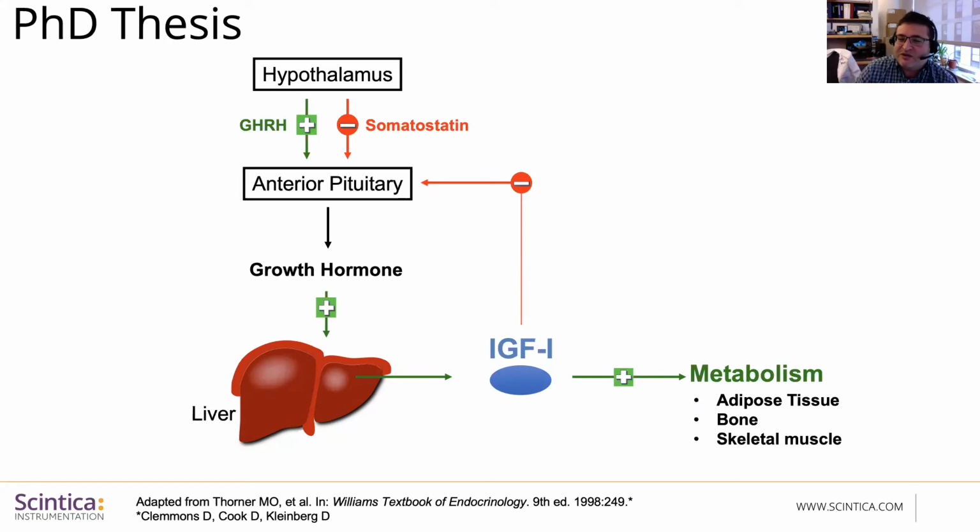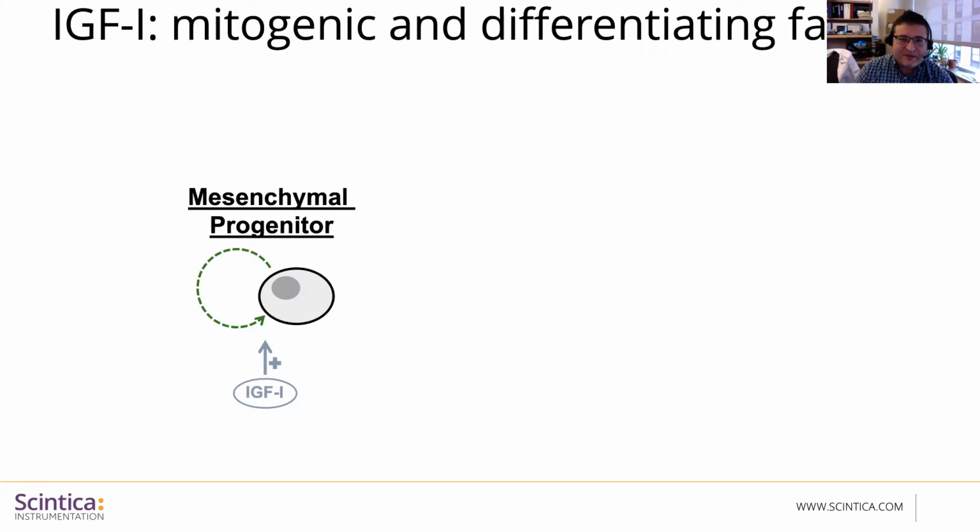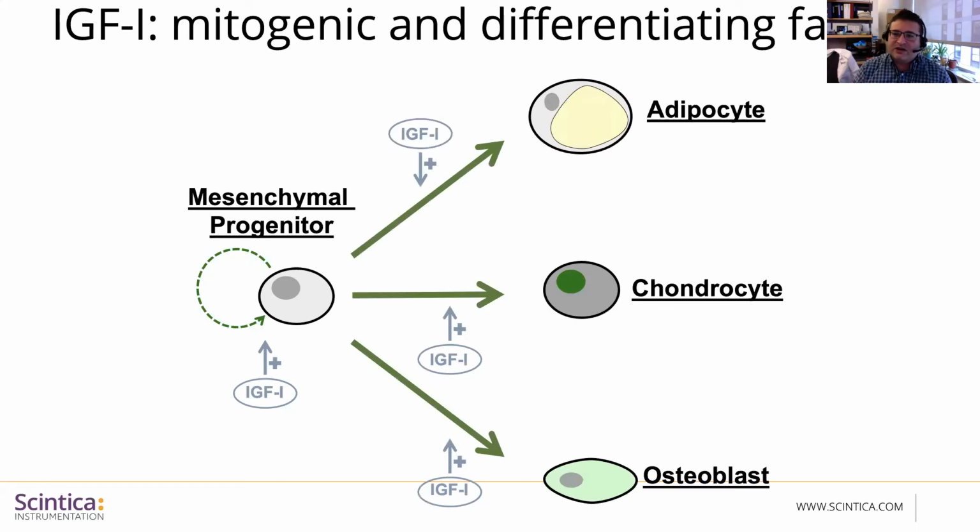We are bone biologists, so we were very interested in IGF-1, right? Bone biologists are interested in IGF-1 because IGF-1 can act on mesenchymal progenitors. Mesenchymal progenitors are found in the mesenchyme tissue during embryogenesis, and they are the stem cells that are going to self-renew and also give rise to adipocytes, so cells of fat tissue, and chondrocytes. Those are cells that form our cartilage during embryogenesis, so they're very important. They form the growth plate and so on and so forth. They form a lot of craniofacial elements as well.